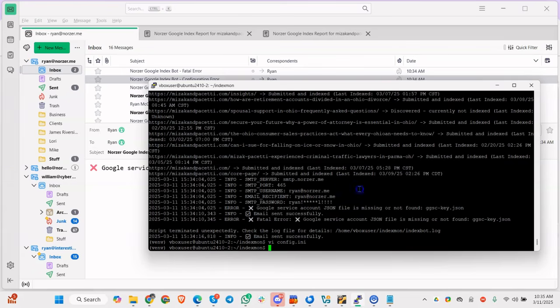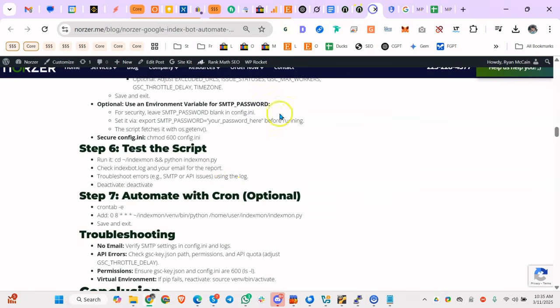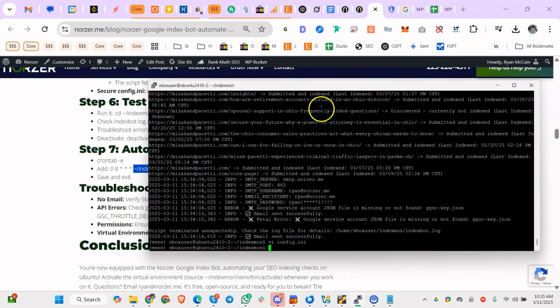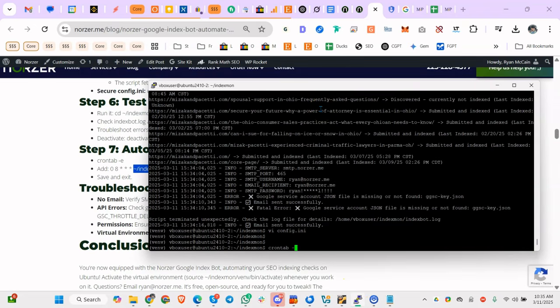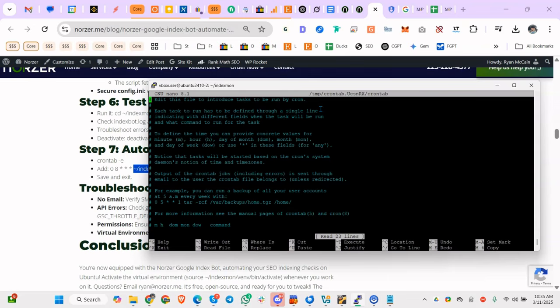Oh, we didn't even get to the cron job part. So basically after this, let's just keep going through the document. I'm probably forgetting something. Yeah, so create a cron job, meaning a scheduled task, or in Windows it's called Task Scheduler or whatever the hell it is. So crontab -e. So you can use whatever editor you want.